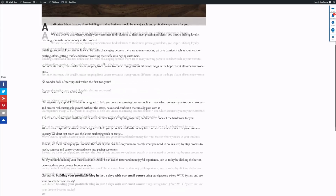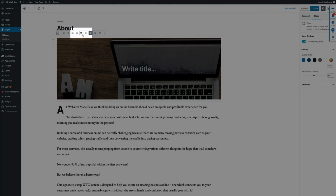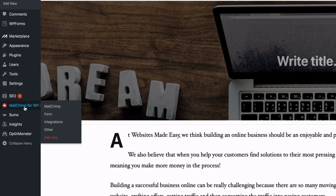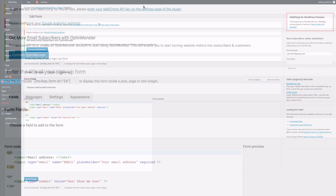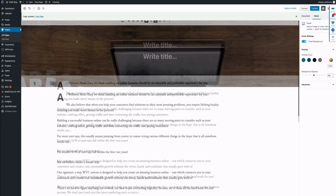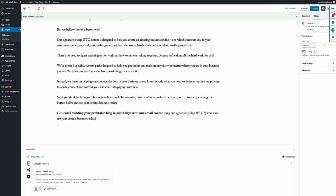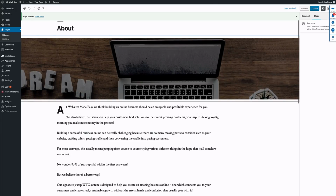Okay, I want to make that full width. So edit page, click on this, and then just change this to full width, and then update. And then I'm going to open this up in a new tab, the form, open link in a new tab, grab the short code, copy this real quick, and then pop this in right here. Paste that in, update. You want to add a call to action on every page. View page, and we're done with the About page.